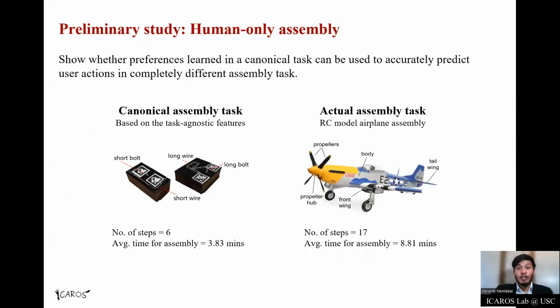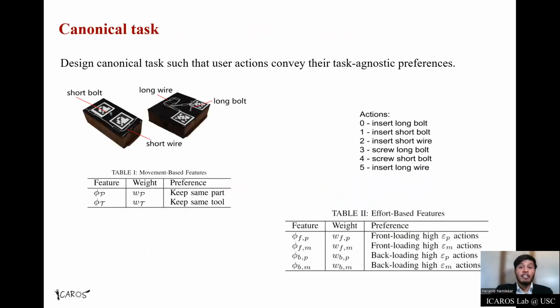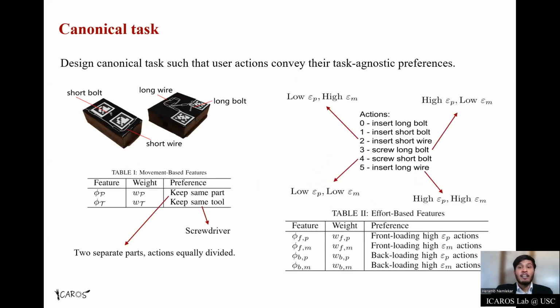To test our approach, we performed a preliminary study where users performed a canonical task with only 6 actions and an actual model airplane assembly with 17 actions. Here, we manually designed the canonical task such that it has actions that are diverse in the task-agnostic features, like having actions that lead to different physical and mental effort states.